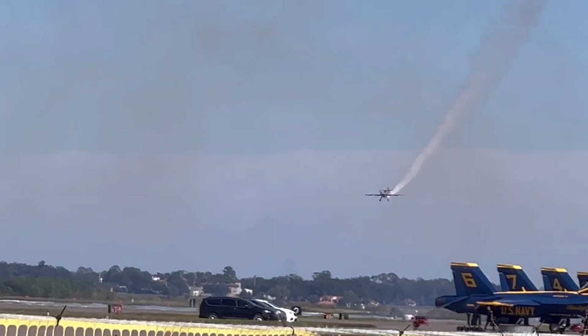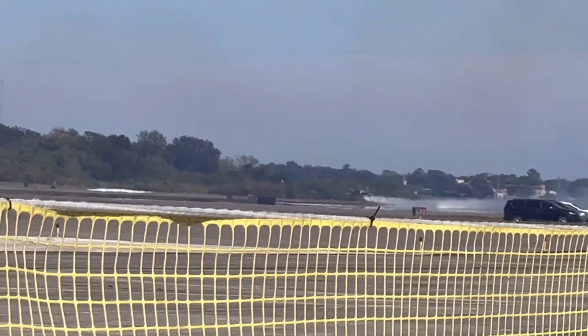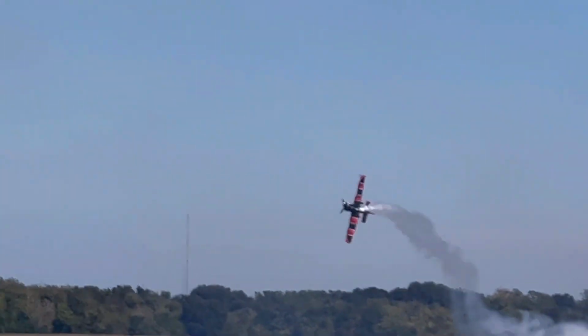Airplane. That's a lot of left aileron and right rudder, but he's not done yet, because before he touches down, one extra rudder.